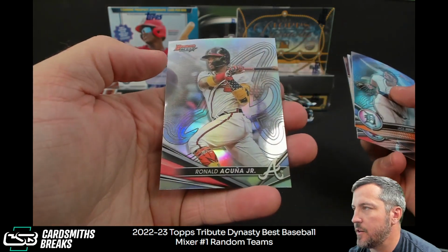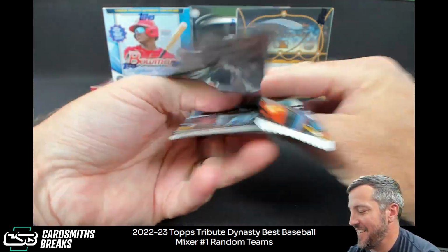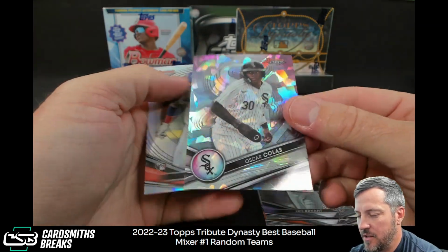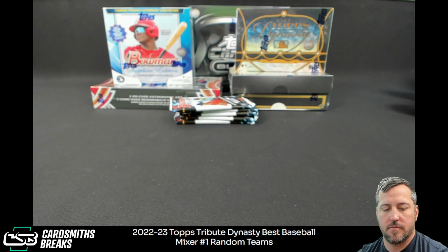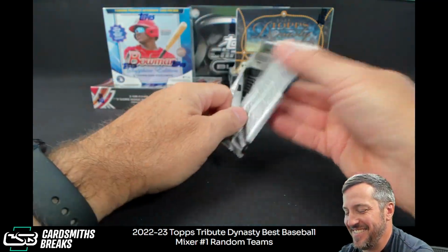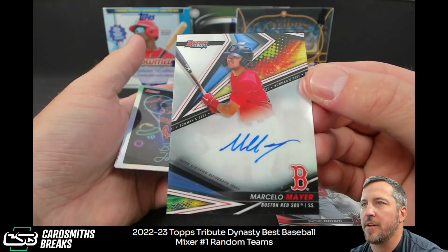Valera. Acuna refractor. Yeah. Torkelson rookie. Colas, Atomic, Suzuki refractor rookie. That's a joke, Jupes, but I would not be surprised if that's true. Marcelo Mayer autograph, not bad, J-Dog.